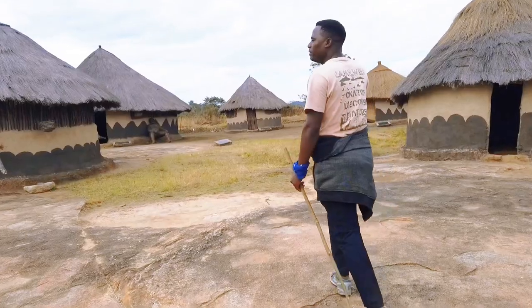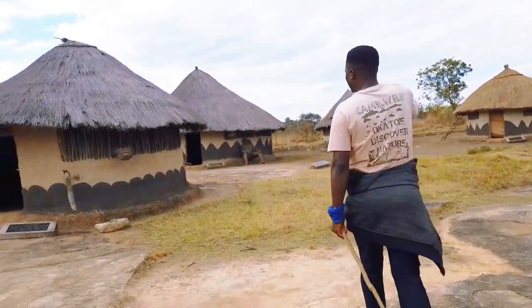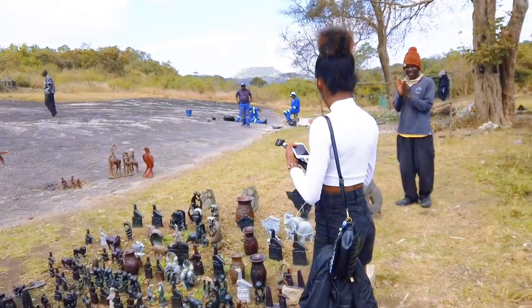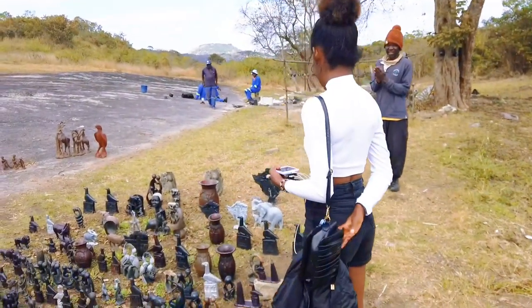Hello guys, we are by the Shona village. I'm pretty much excited because I'm going to be sharing with you how the Shona village was like back in the days. You guys are just gonna see that the Zimbabwean people back in the day were craftsmen. These guys were making baskets. You just saw soup stones earlier. I mean, I'm impressed.